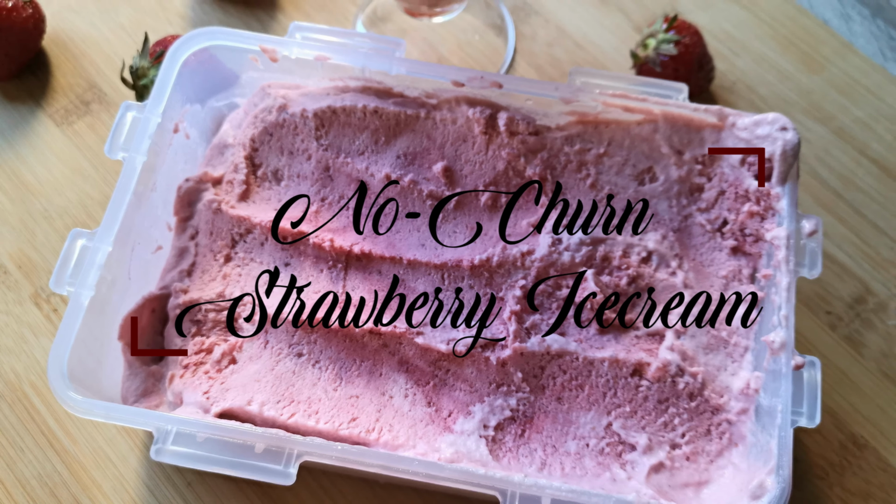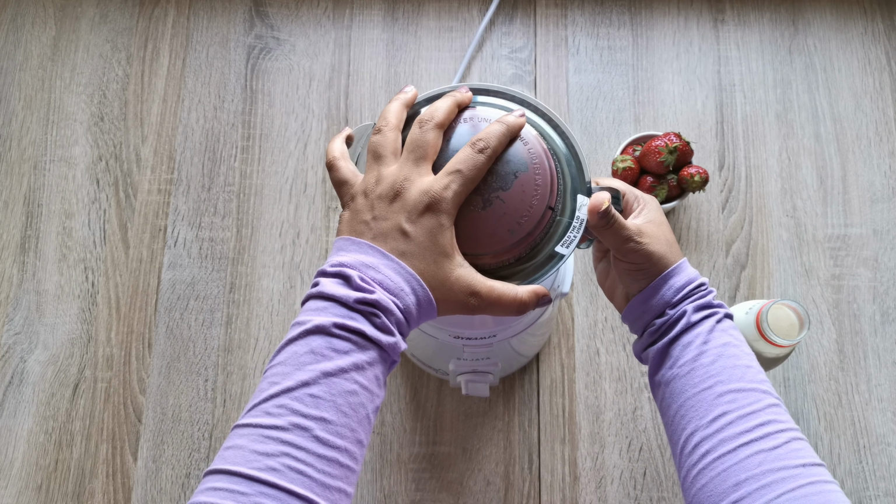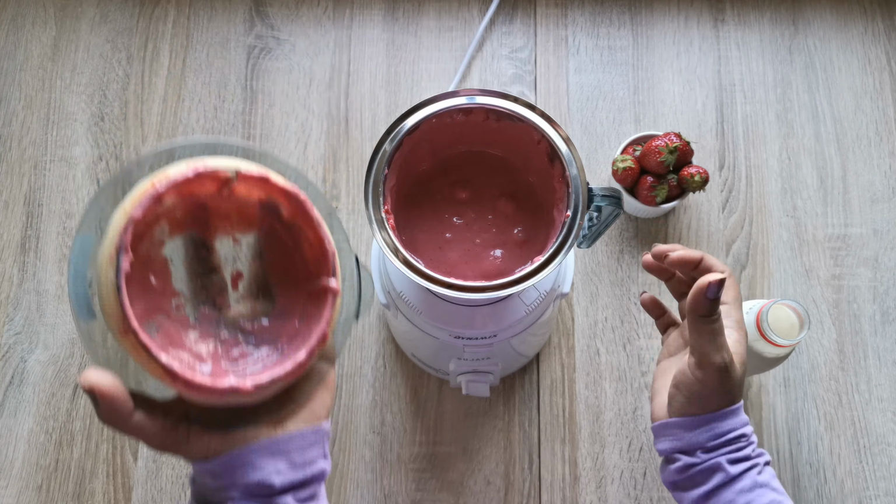Once cooled, transfer it into a blender. Add 1/4 cup of condensed milk and blend it. We wanted the flavor of the fruit to be pronounced, so we have used 1/4 cup. You can increase it to half or 3/4 cup if you want it sweeter. Taste it and adjust it accordingly.